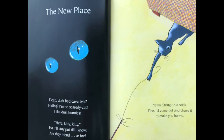The new place. Deep, dark bed cave. Me? Hiding? I'm no scaredy cat. I like dust bunnies. Here, kitty kitty. Ha! I'll stay put till I know. Are they friend or foe? Yawn. String on a stick. Fine. I'll come out and chase it to make you happy.